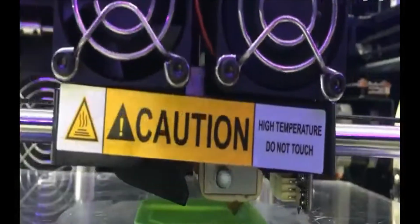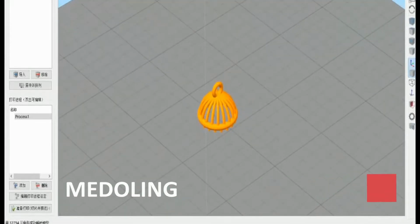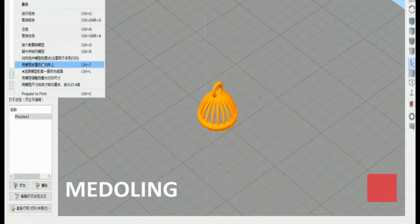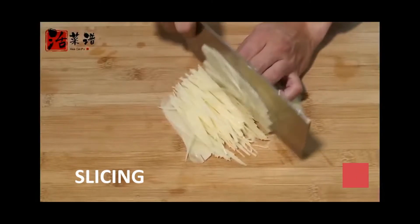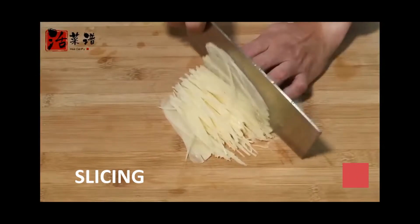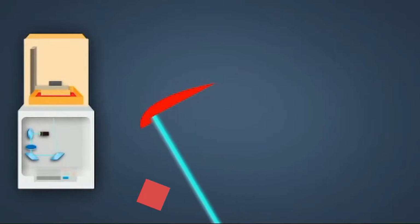Before we understand how metal 3D printing is realized, we should first know how traditional 3D printing works. There are three main steps. First, modeling, building a model you want to print. Second, slicing, analyzing your model file layer by layer and letting your 3D printer know how to print. Third, printing. Well, printing is printing.